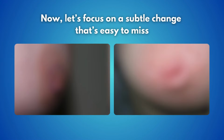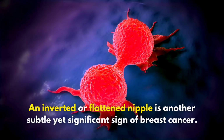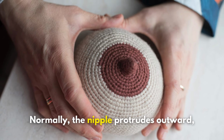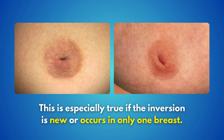Now, let's focus on a subtle change that's easy to miss: inverted or flattened nipples. An inverted or flattened nipple is another subtle, yet significant sign of breast cancer. Normally, the nipple protrudes outward, but if you notice that your nipple becomes retracted or pulled inward, it could be a sign of something serious. Inverted nipples that appear suddenly or have changed shape over time should be observed. This is especially true if the inversion is new or occurs in only one breast.